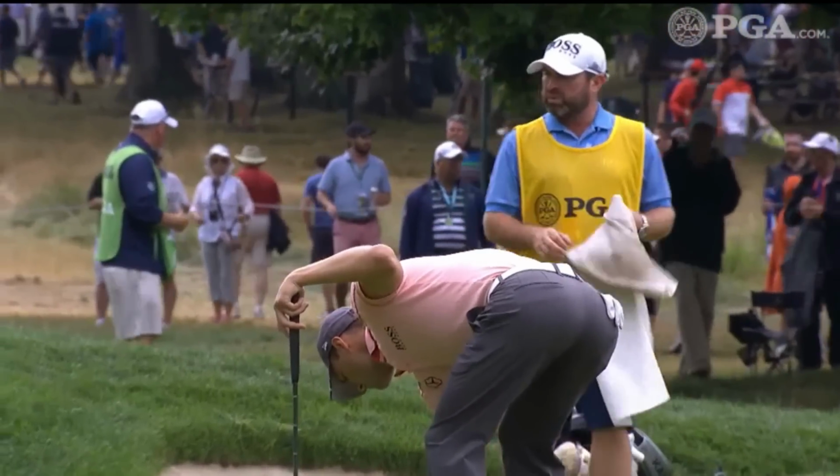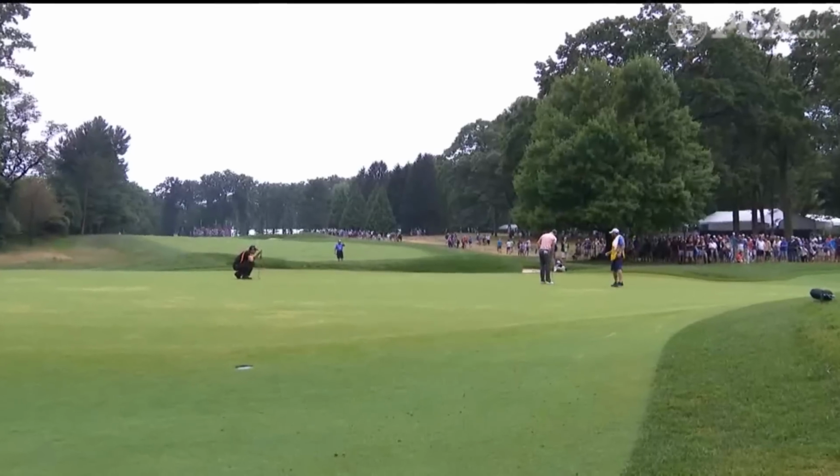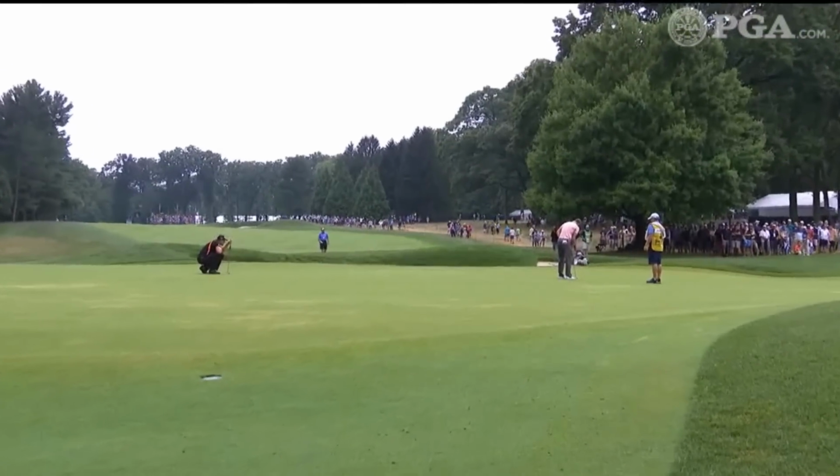Not much breeze to speak of either today. They're playing 36 today. Well, certainly so, but it will definitely heat up on the back nine.